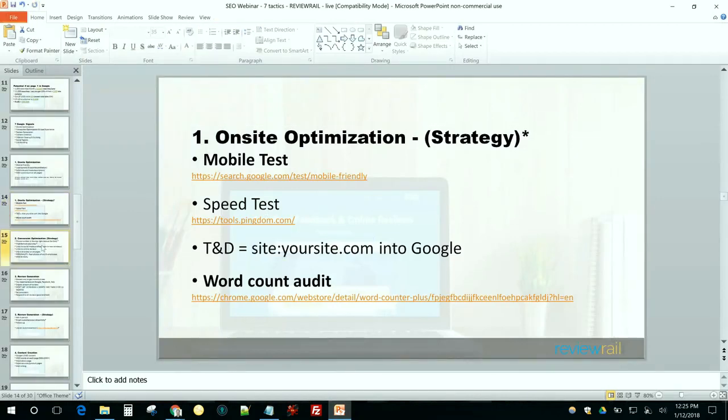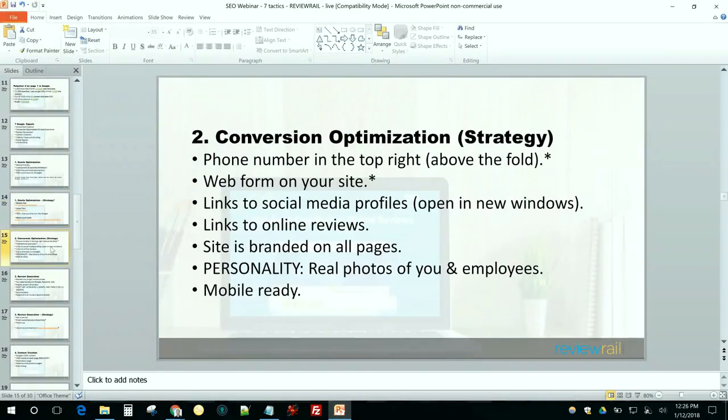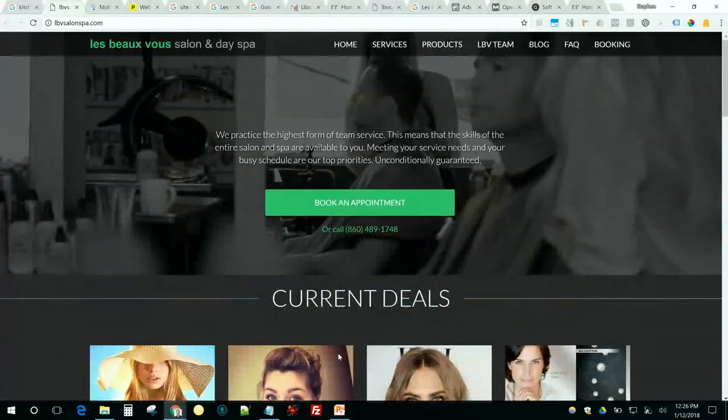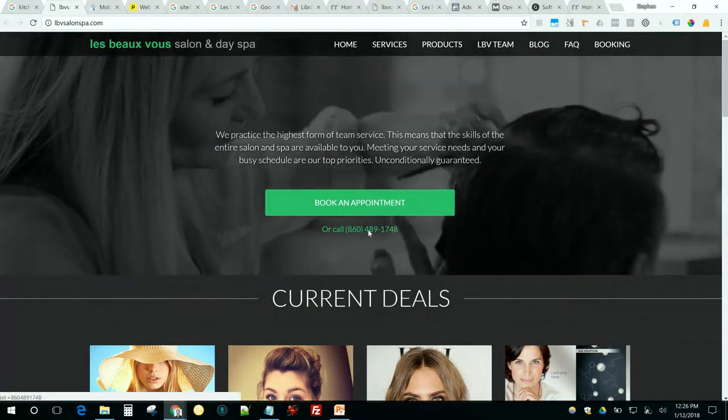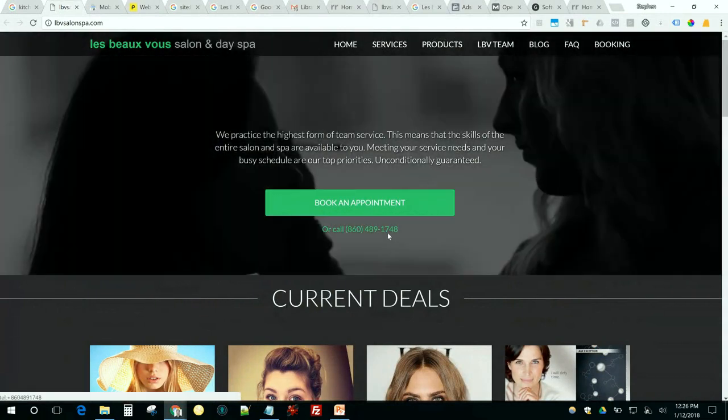Now let's look at conversion optimization. This is when someone goes to your site, you want it to convert into a lead, into a sale, and into a customer. So I recommend a phone number in the top right or above the fold. I'll show you in a minute what that means. And then a good web form on your site. So if we go back to this site, they have their phone number right here. It's not in the top right, but it's in a good spot, stands out, and it's above the fold.